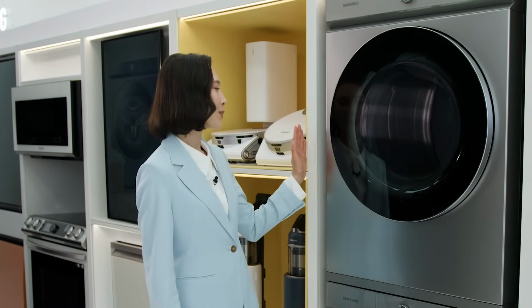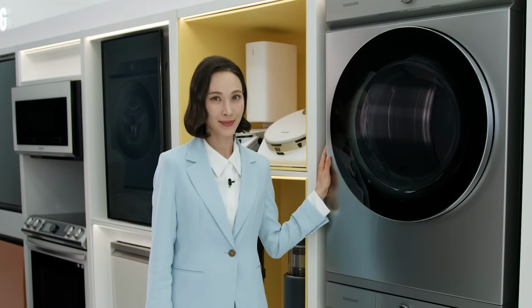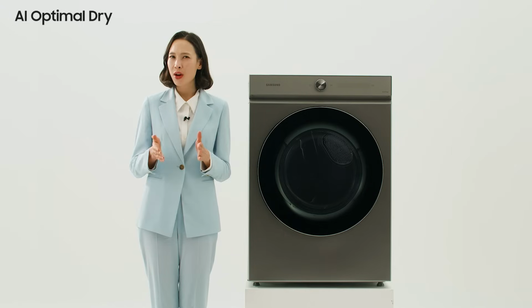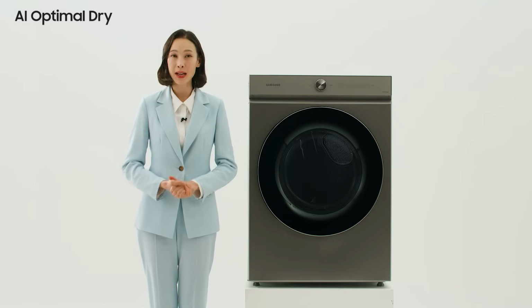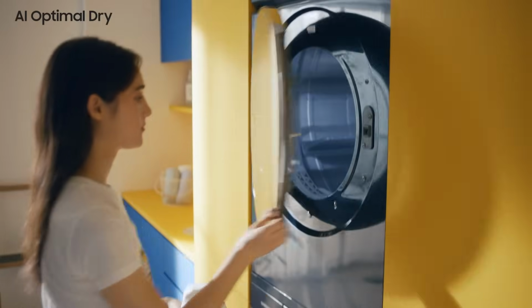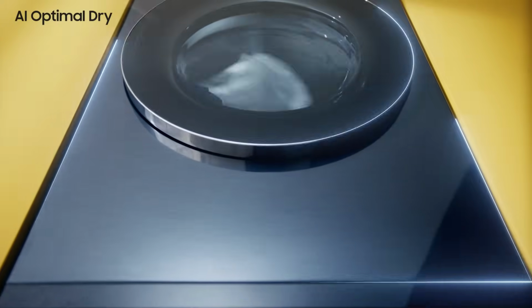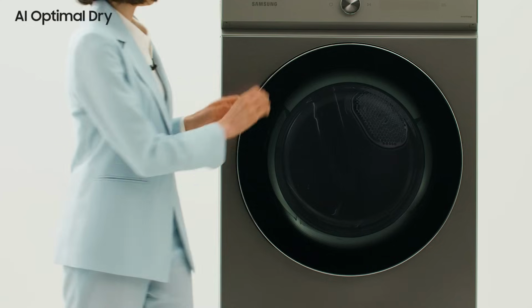Okay, now let's talk about the Bespoke dryer DV8900B. AI Optimal Dry. It's known how sensitive consumers are about dryers and their high energy and time use. AI Optimal Dry is a truly new automatic drying feature that detects the condition of the fabric and ensures reliable drying quality.